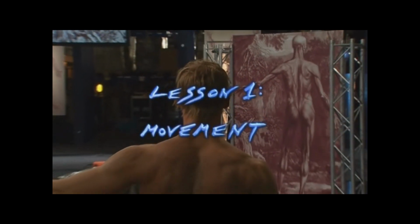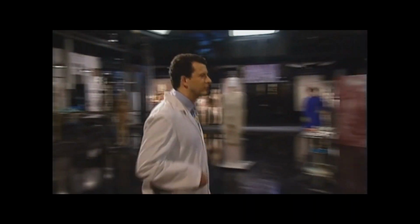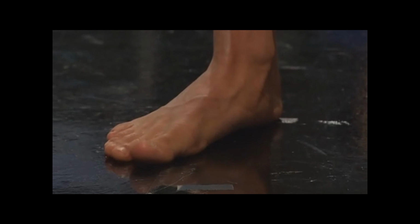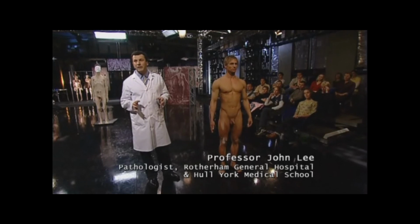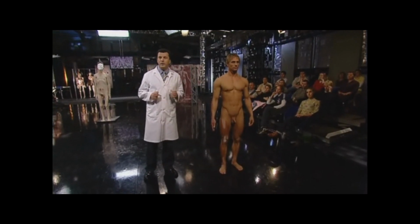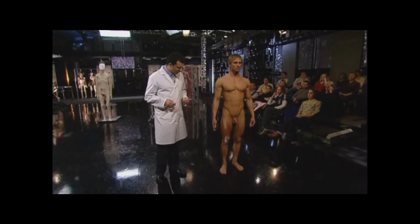Lesson 1. Movement. Wiggling your toes. It seems an almost inconsequential action, yet the systems which underlie it are amazingly complex. In this series, we'll be revealing the systems of the human body so that you can see them for yourselves. And in this program, we'll be beginning with movement.